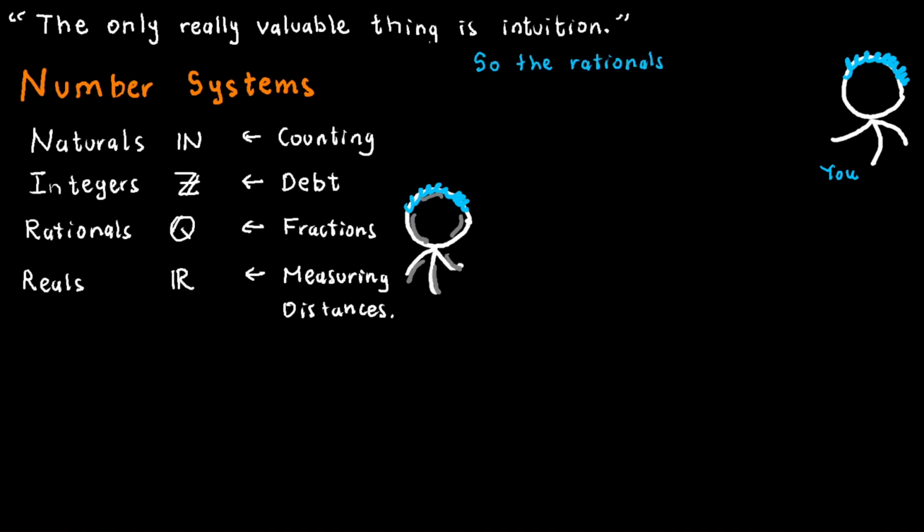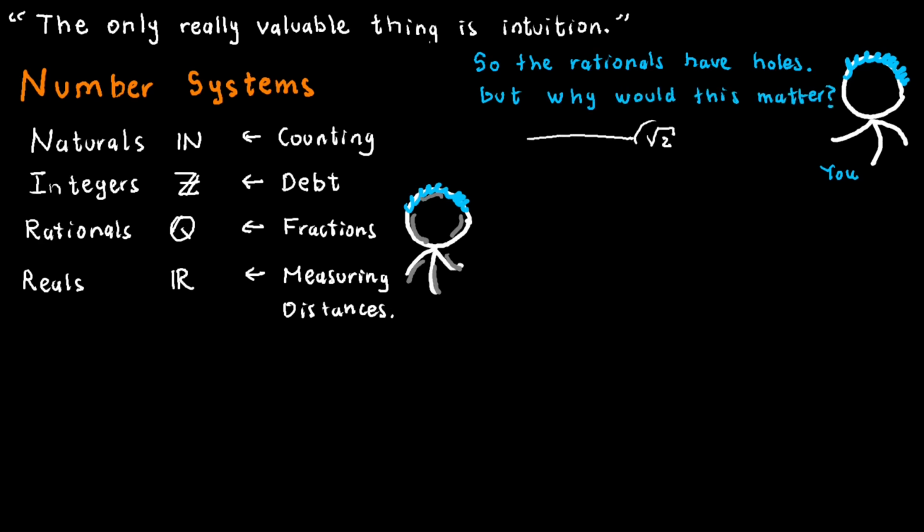The notion that rational numbers have inherent gaps might pique your interest, but you are likely wondering why this matters. After all, you can get arbitrarily close to any of these gaps using rational numbers, so why not use them to represent distances? While we may not offer a comprehensive answer to this question today, we'll share some insights. Before we present our perspective, we invite you to pause the video, reflect on this concept, and share your thoughts in the comments section. Your insights contribute to the broader discussion and enhance the learning experience for everyone.